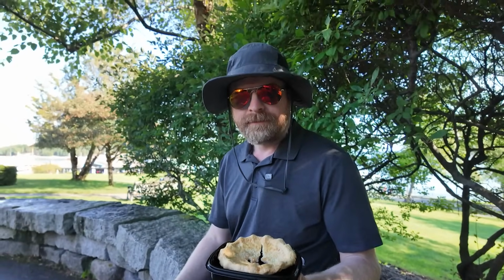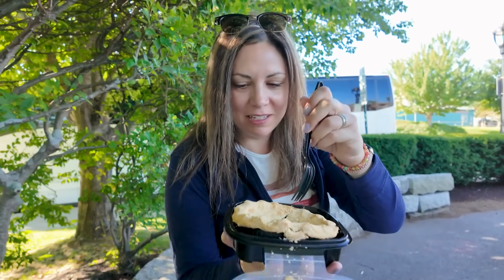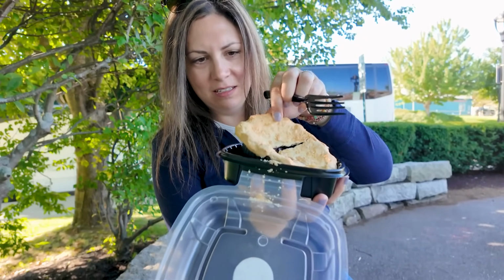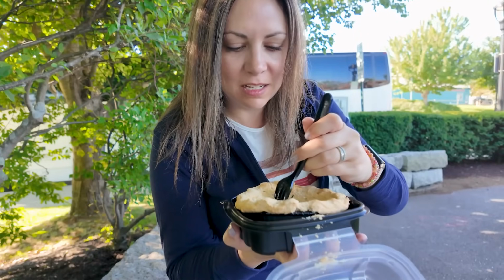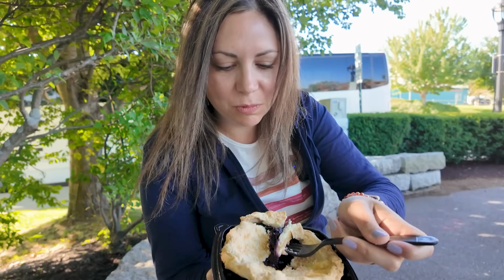Alan, you may have the first bite. I can't do that. What an honor. You've been wanting this for a couple of days. By all means, take the first bite. All right, I'm gonna have the first bite. I don't even know how to do this. Is it in like a little container thing inside? Just mangle it. I'm going for the middle. That's where the blueberries are.